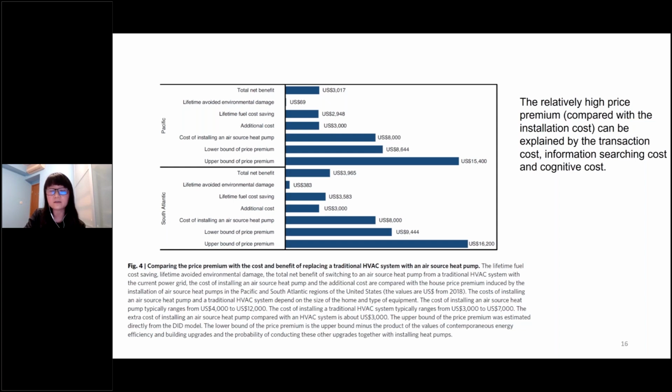There's also the cost of, for example, waiting in the home for a few days or even for weeks to get the system done. And all those added together could be worth about $600. And that's the transaction cost that will actually cause a household to buy a home with a heat pump already installed, instead of buying a home without a heat pump but taking all the costs to install the heat pump themselves.